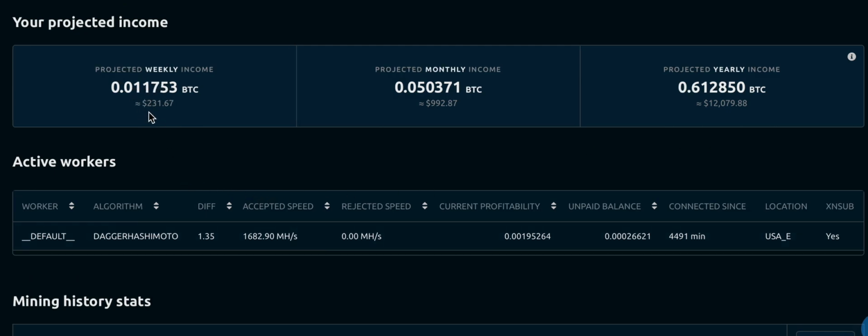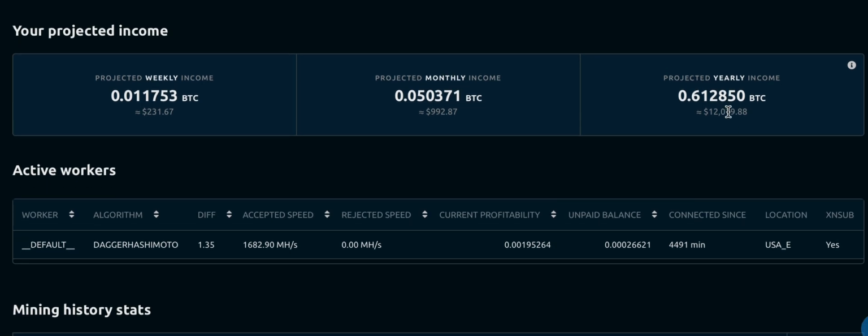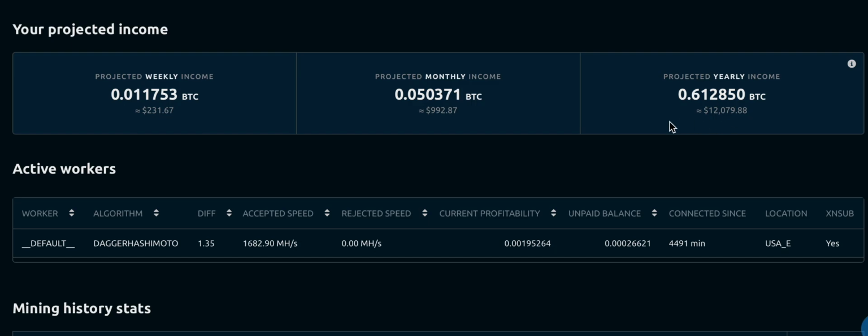It's saying our approximate weekly income in Bitcoin and US dollars based on today's prices. You see the monthly projections, close to 1,000 at this particular moment, and the annual projections just over 12,000. Just keep in mind that these US dollar amounts are all priced as of this very moment, with Bitcoin hovering around $19,900, $20,000, give or take.